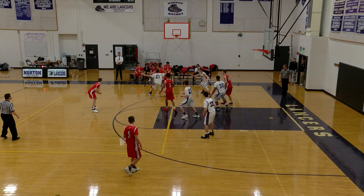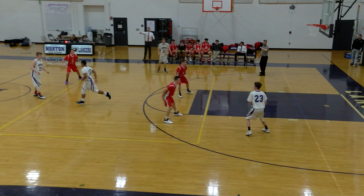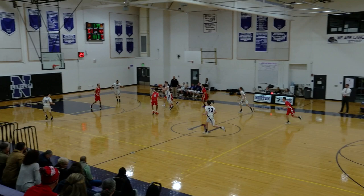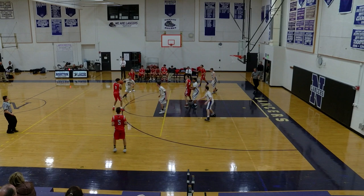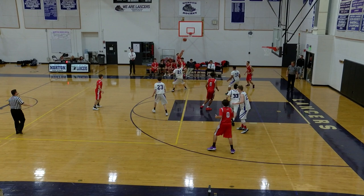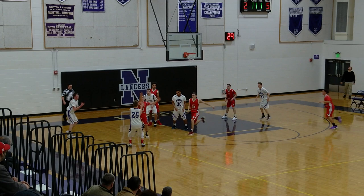All right, we're back very quickly here to start the fourth quarter, and wow! Deep three-point play there. Rochester. Hey, Rochester not messing around, but those threes can be very detrimental if they miss them. 23.